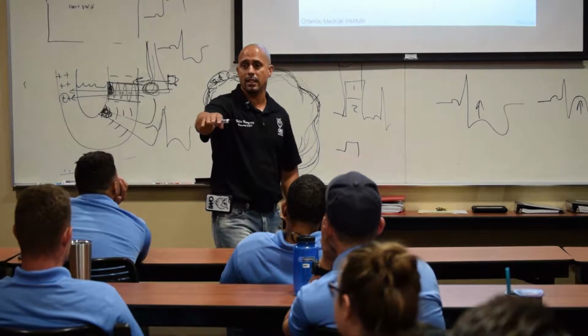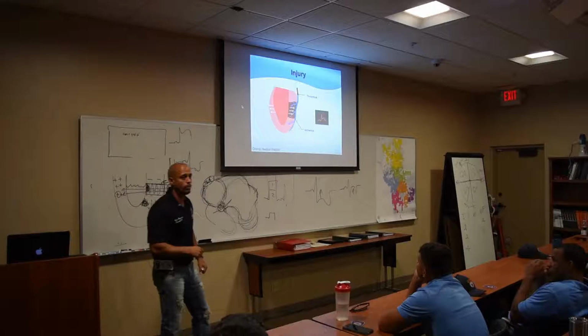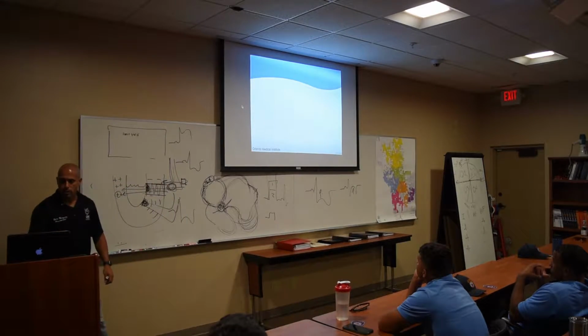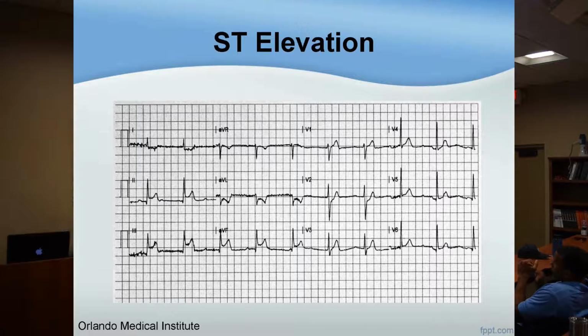You're not gonna see ST elevation or depression, but you're gonna see what I'm gonna talk about in a minute. It's called a pathological Q wave, all right? From injury, ST elevation, that's what it looks like. So elevation, can you see here? In 2, 3, aVF, you see elevation. That's classic right there. That's an inferior wall right there, right?